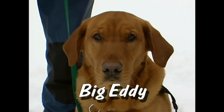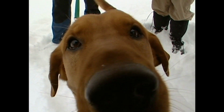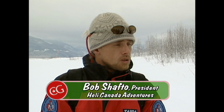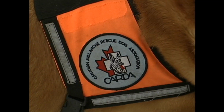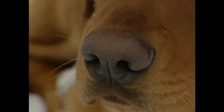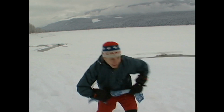Big Eddie has been trained to find people, human scent, buried underneath the snow. His job is to go and locate that victim using his nose to find human scent. It's only one dog in how many that can become certified? One dog in about 1,000 dogs. And this dog's ma and pa, and his grandfather and grandmother, they've all been search and rescue dogs. And they've all had good noses? Good noses, yes.